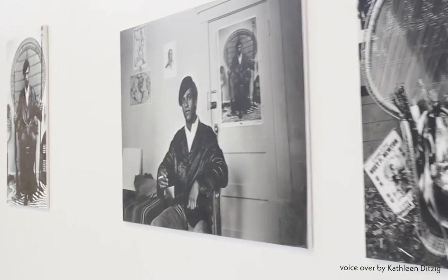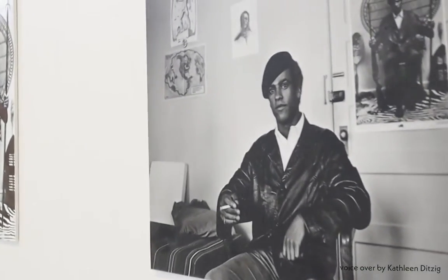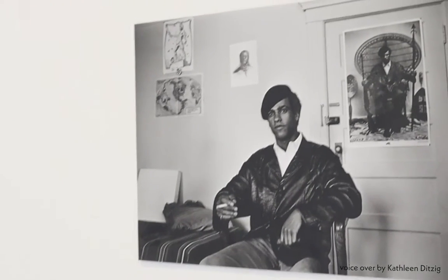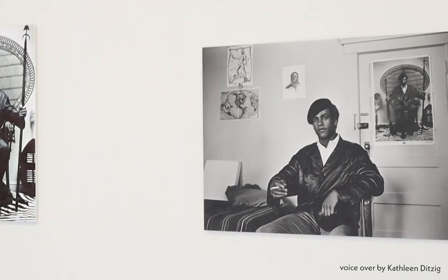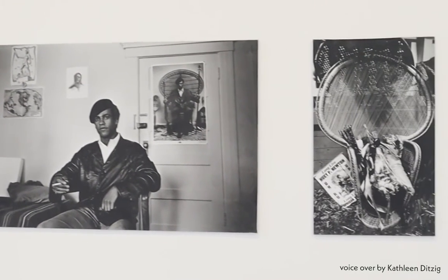In this iconic portrait taken in 1967, and which would later be presented around the world as made evident in the other photographs in this display, Black Panther Party founder and Minister of Defense Huey Newton is seen seated on a peacock chair.